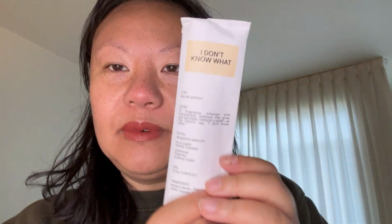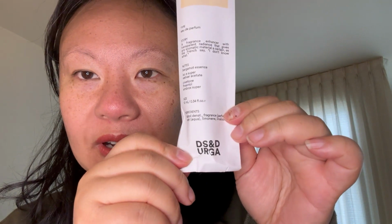So far, these are really expensive, nice brands. And number 11, the second to last day, is also a really large one. So what do we have here? Oh, exciting. So this is a sort of indie brand. This brand is called DS and Durga.